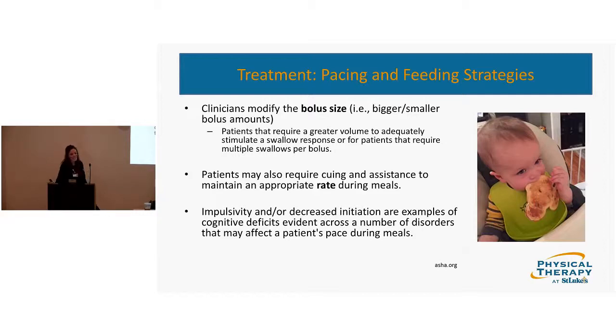But again, taking into account the cognitive deficit. We don't always have the perfect patient who, when we tell them to slow down, is going to slow down. So keep that in mind during your treatment strategies.